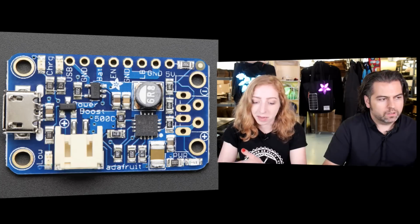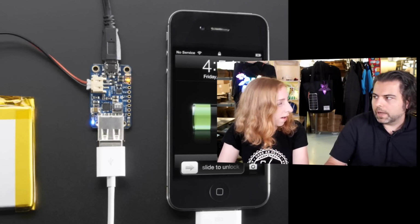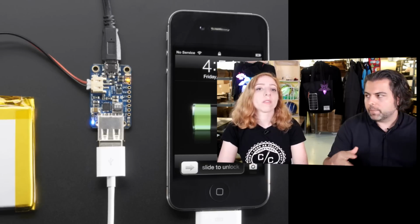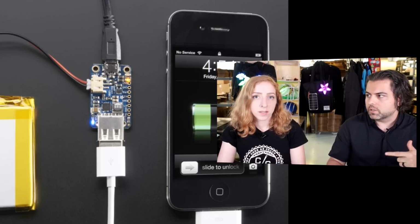Do you want to talk a little bit about the difference between these 2 products? Well, one you can charge things, and one is just power. Right. And we have a whole lineup, so you can imagine there's different capacities. We also have a 1000 coming out, 1000C. So charging or not charging is kind of up to you.